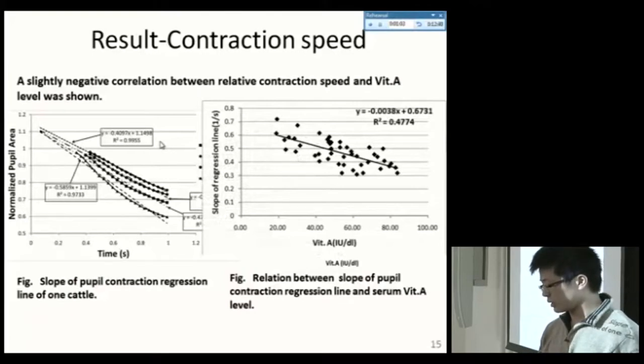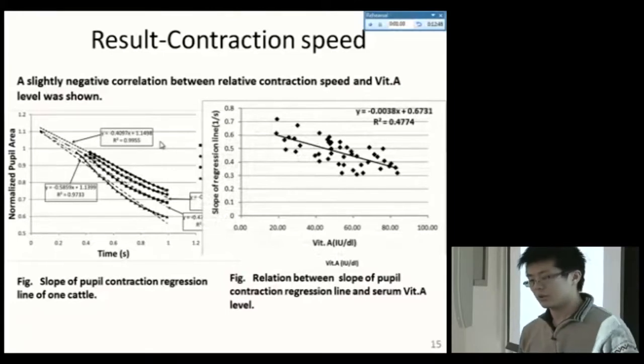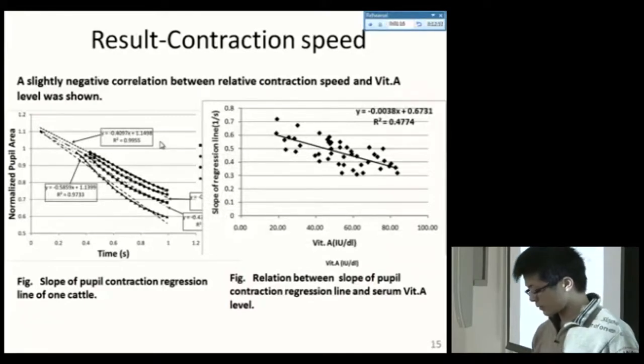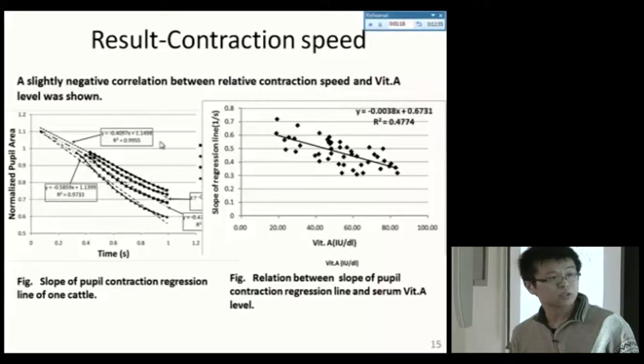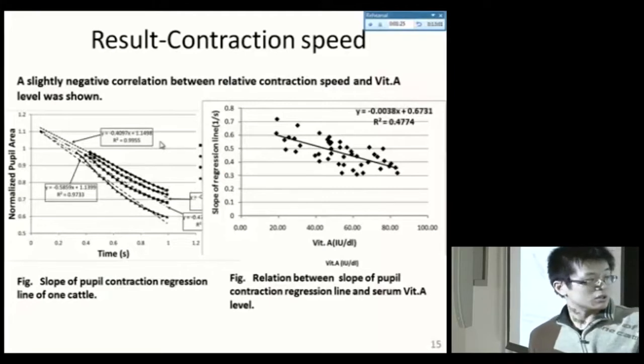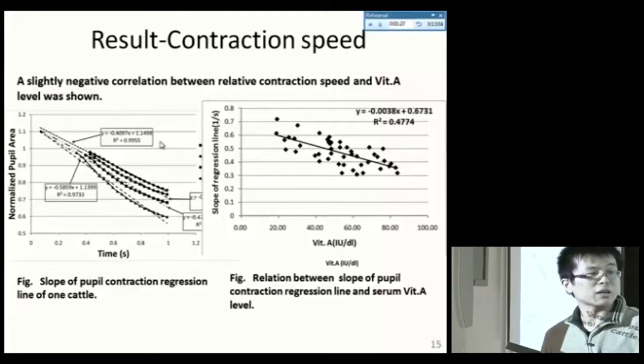However, I divided the sample of cattle by their age. One group of cattle showed a much better result. It showed a negative correlation between contraction speed and vitamin E.